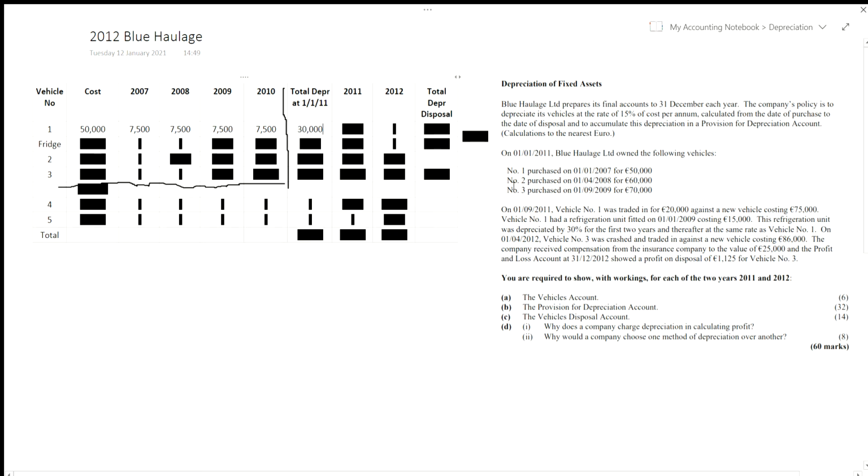Let's look at vehicle number 2. I put vehicle number 2 down here. I'll get to the fridge in a second. Vehicle number 2 was purchased on the 1st of April 2008 for €60,000. So we did not have it for 2007. If I look at 2007 here, there's going to be nothing in for that vehicle. Its cost was 60,000. Therefore, the cost here is going to be 60,000.